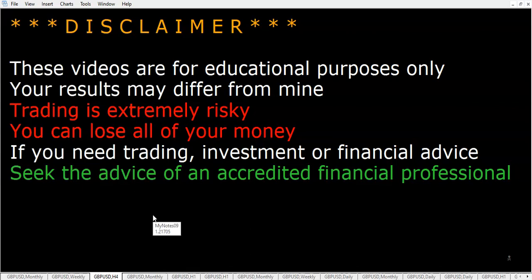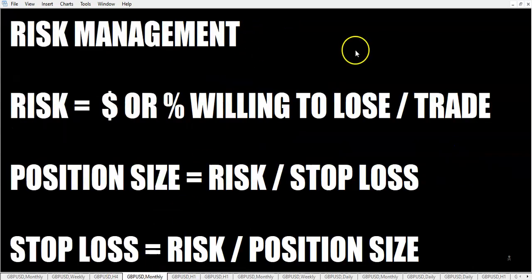And you know what? It's also time for the monthly wrap-up. I just realized that. And the last day of the month, I want to remind you, always remember, never forget, that you must have your risk management in place. Never lose more than you're willing to lose on any one particular trade.